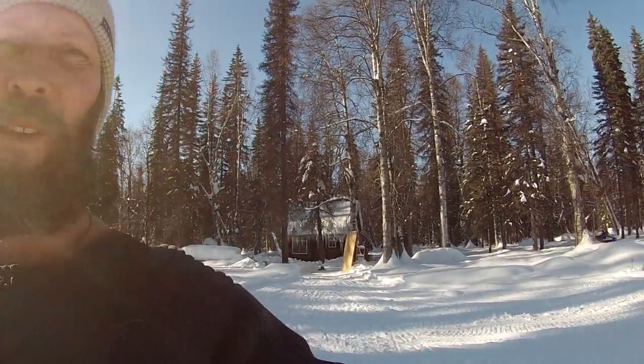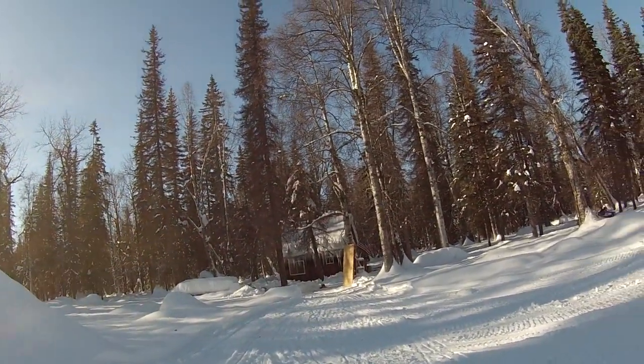I've got to take these trees down. If they go the wrong way during a windstorm, they will definitely just cut my cabin in half like a stick of butter. So I'll give you guys a quick shot of those trees. They're actually right behind me. So bear with me while I move you guys.